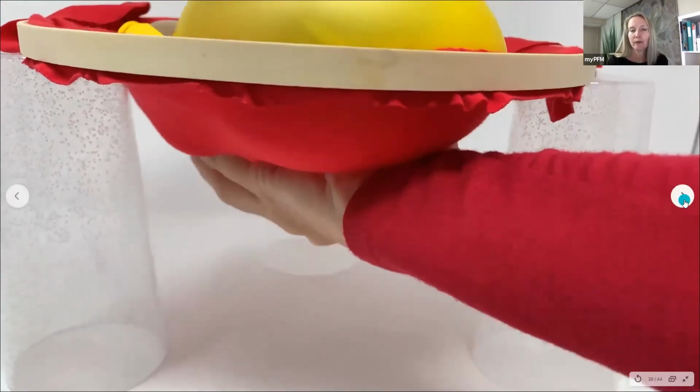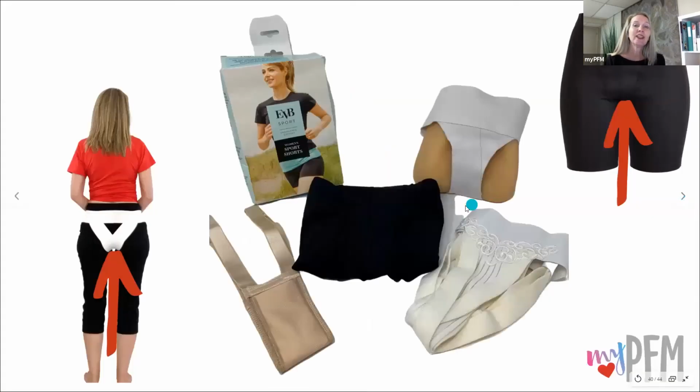And there's really no reason, if you're in the kitchen doing things and you're feeling a lot of pelvic pressure or heaviness, just take your hand and lift it up there. It's not very functional. You're not going to be able to walk around in that position, but it might give you some temporary relief. And then here are some other options that are available.